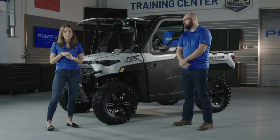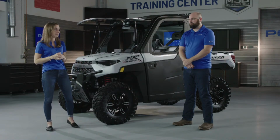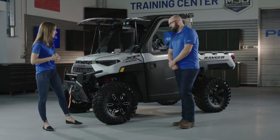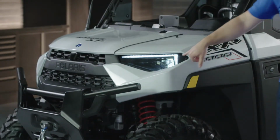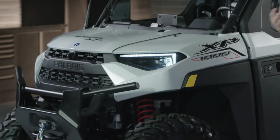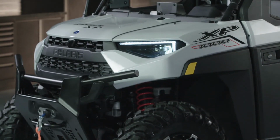Awesome, and somebody did ask, tell me a little bit more about these LED headlights, and can I get these on my current Ranger XP 1000? Yeah, great question. So let's turn these on for a second and just take a look at them. So it's got a signature LED accent on the top. It's got low, it's got high beam. It really adds a ton to the vehicle in looks, but it also adds a ton in capability.